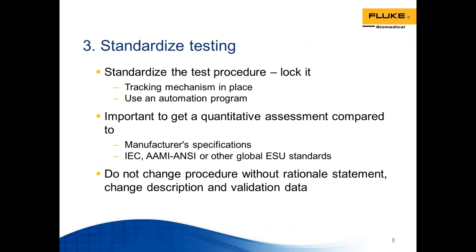Number 3, standardize the testing. Standardizing the test procedure means lock it down, make sure everybody follows that procedure exactly in the same order and does the testing in the same way. This produces a tracking mechanism and puts that in place, and you could use an automation program to do that. Important to get a quantitative assessment that can be compared to the manufacturer's specifications and/or the IEC, AAMI, ANSI, or other global ESU standards.